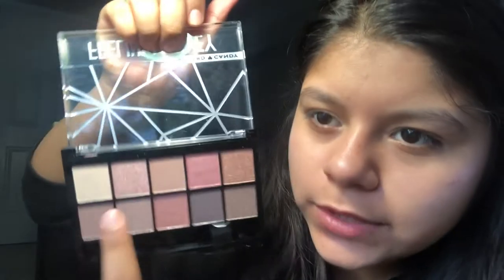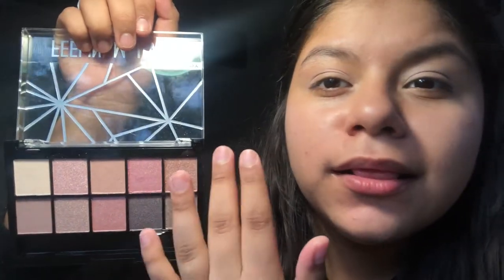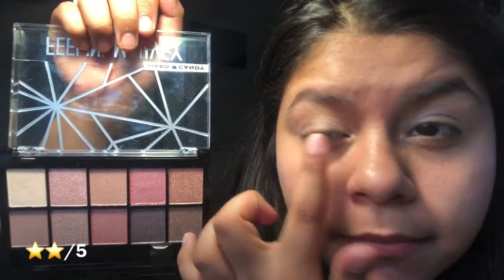So I'm going to go in with this color right here, which is a little bit darker than the other one. I'm just going to take that and put it in the inner corner like so. I don't know if that shows. You guys can see the pigment on there, but when you put it on the eye, it doesn't really come out. Do y'all really see a difference? No. So I'm gonna give this color, the one that I just tried out, a 5, because you can see it a little bit, I'm not gonna lie, but it's not as good as the other one. I'll give that one a 10.